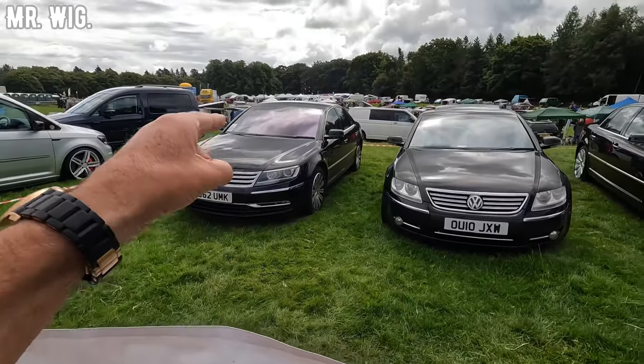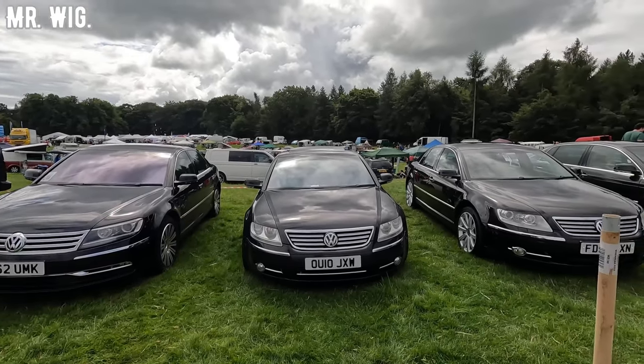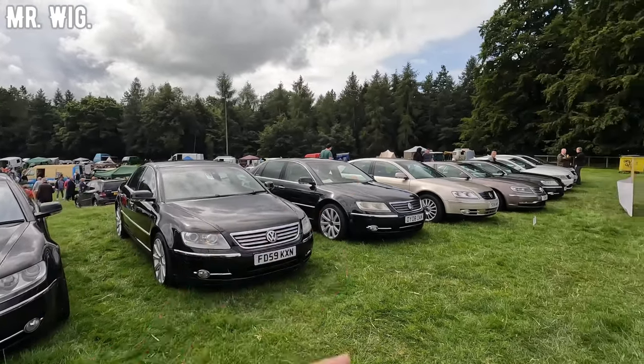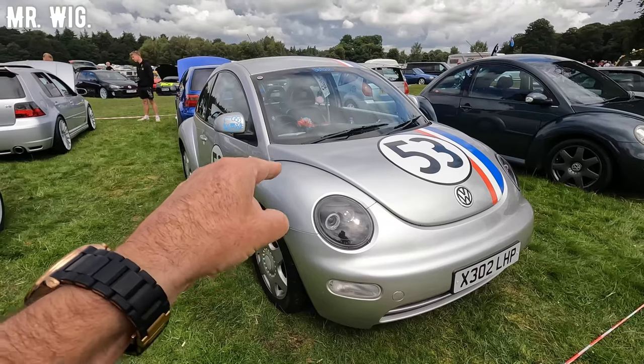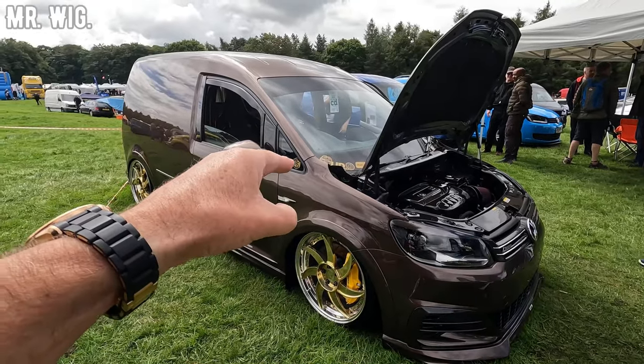Awesome club with awesome cars. These Volkswagen Phaetons, they are incredible. You can buy them with a variety of engines. I do like them all. I just found the new generation of Up. Just look at the modifications on this Volkswagen Caddy.